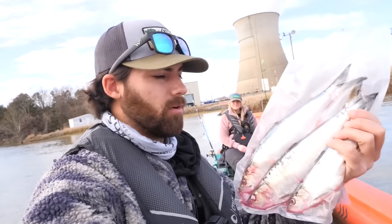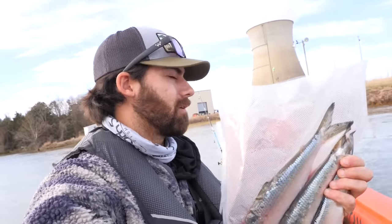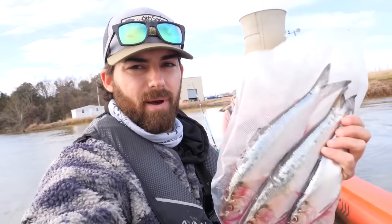So to target these guys today, we have got some skipjack that we caught the last time we were out here. We froze them. And I'm glad that we have some today because I'm not sure if we'd be able to catch some out here or not today. I'm not seeing anything jumping. But anyways, we're going to cut these up. We're going to get them rigged up on our catfish rods.